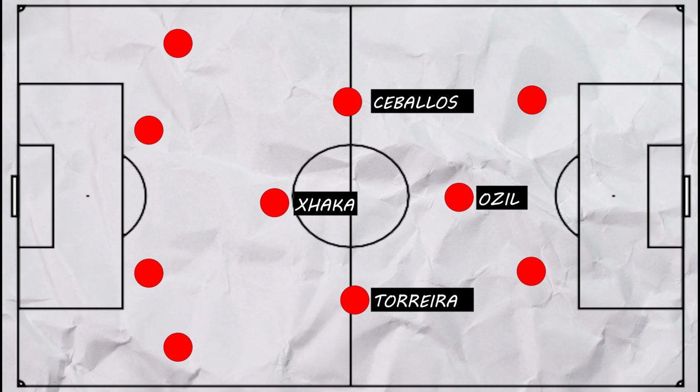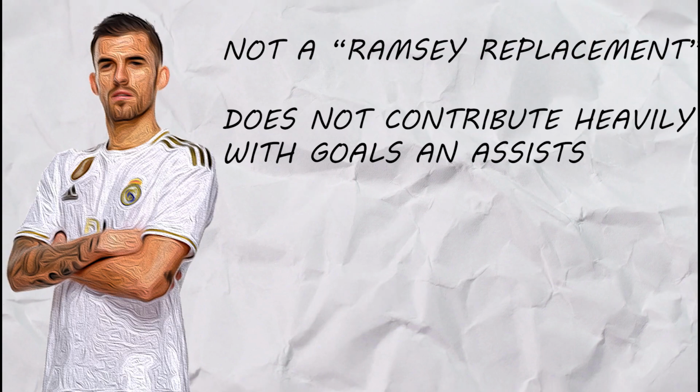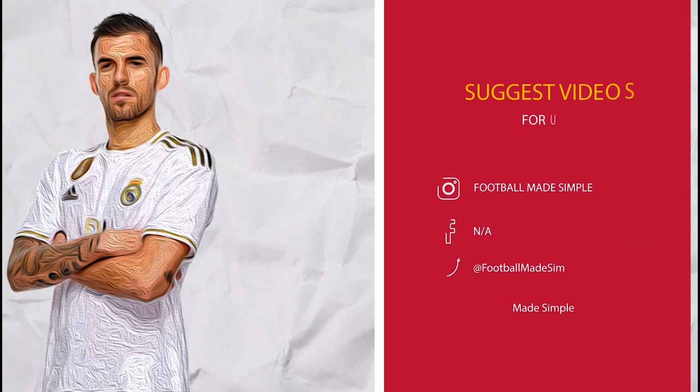So, overall, if Arsenal wanted a midfielder to contribute heavily to goals and assists, like Ramsey did, Ceballos may not be the man. But what he can do in the build-up phase far outweighs that, so the main disadvantage of this deal for Arsenal is that it's only a loan.